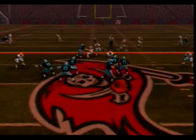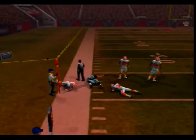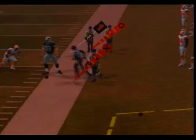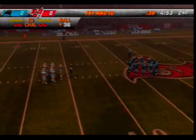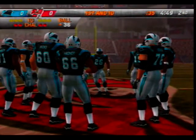Bucks line up in a 4-3. Throwing. And the catch is made. Number 38 is there for the tackle at the 36-yard line. Johnny has such a quick release, and the ball is out before anybody knows what's happening. That makes it hard for him to be sacked, and it gives the defenders less time to react.